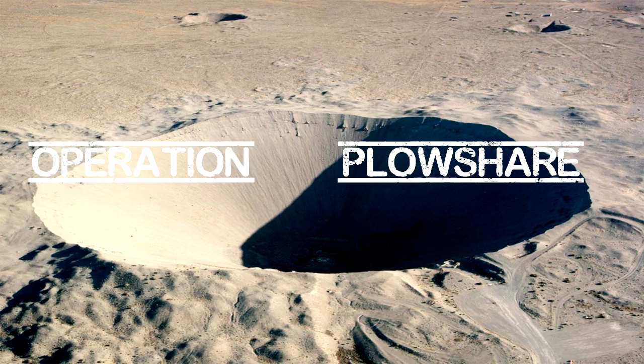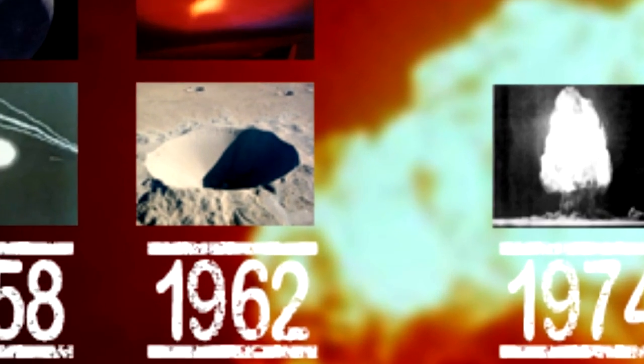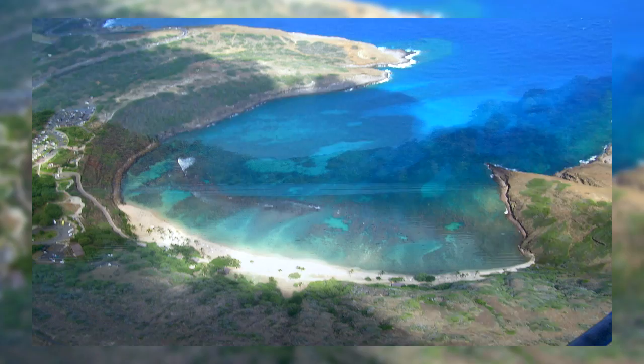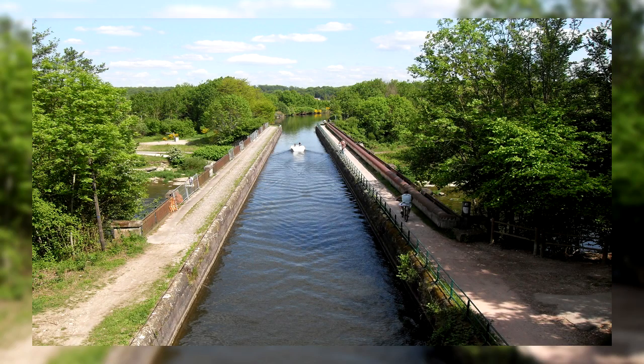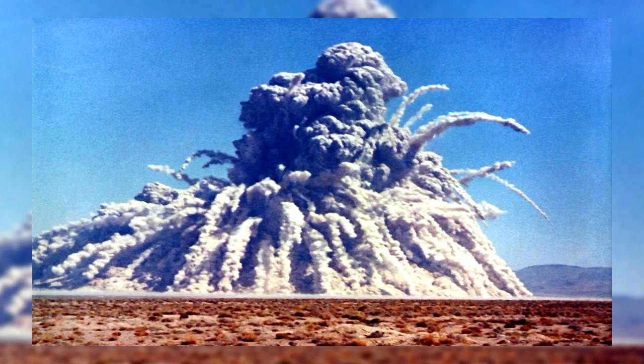Operation Plowshare. Project Plowshare was a project done by the United States to see if nuclear explosives could be used for peaceful construction purposes, such as creating lakes, bays or canals, and to be used for mining. The nuclear test was called Sudan, and it was conducted at the Nevada testing site. Sudan was a thermonuclear device, and it was placed in a hole 636 foot deep and then detonated.